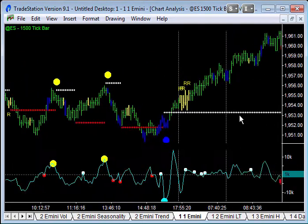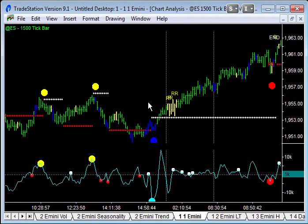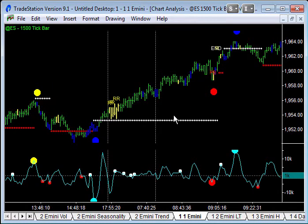On the 1500 tip bar chart, you can see exactly the same thing into the close yesterday. Blue professional bars on the lows here. We break above the highs of that, and then the first move of the day is a trend move where we end off with a pullback to end of trend with an exhaustion pattern here. Blue professional bars at the highs, exhaustion here.